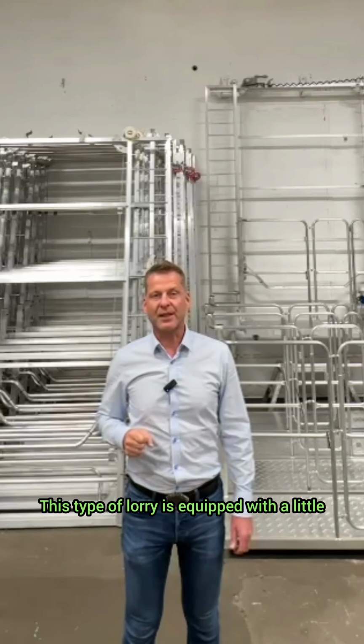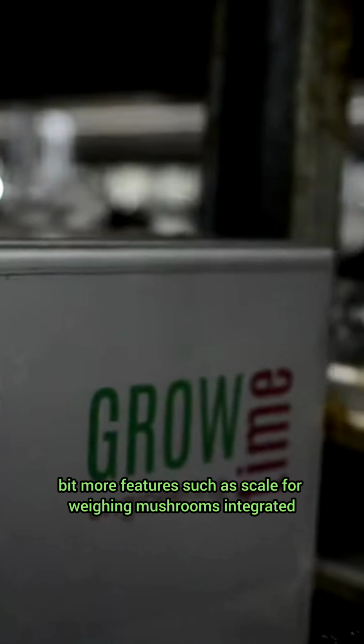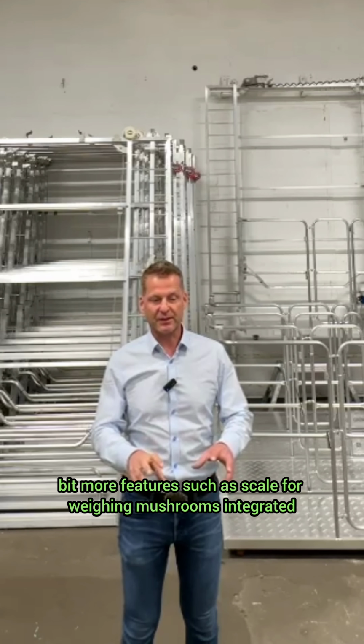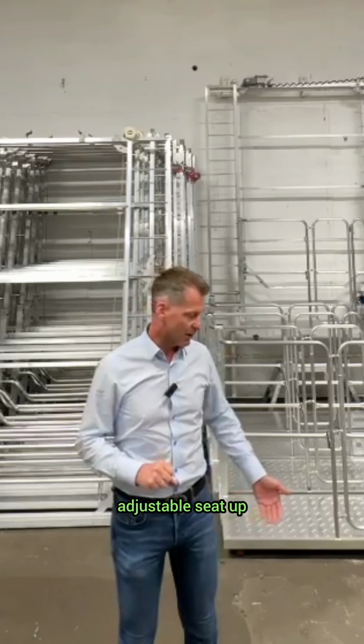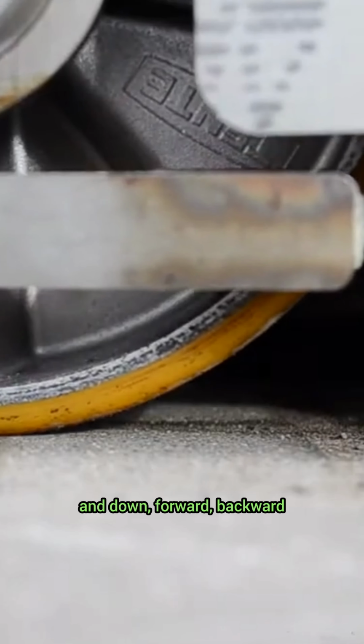This type of lorry is equipped with a little bit more features such as a scale for weighing mushrooms integrated on the trolley shelf, and an adjustable seat up and down, forward, backward.